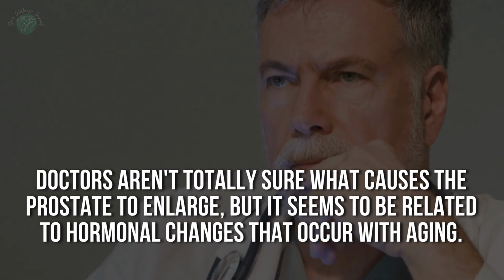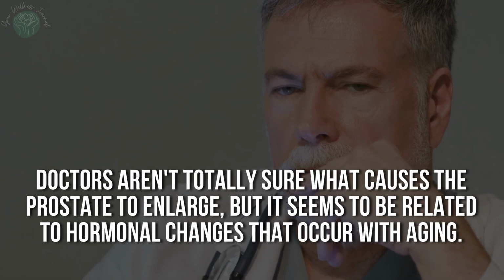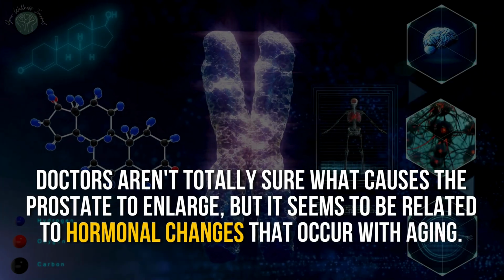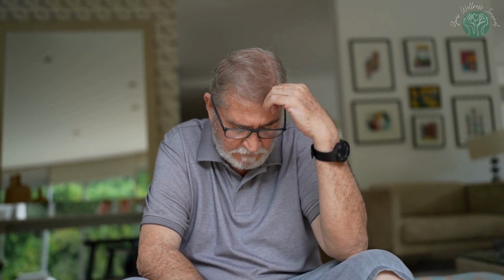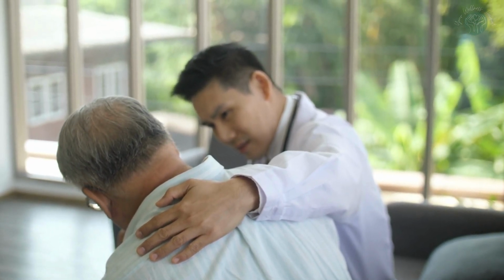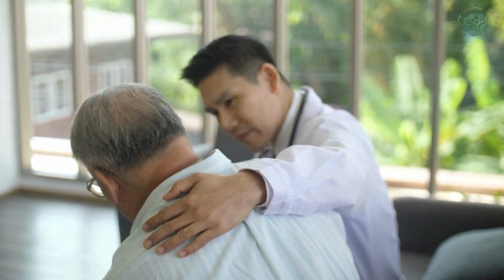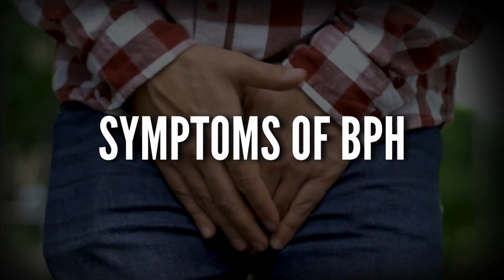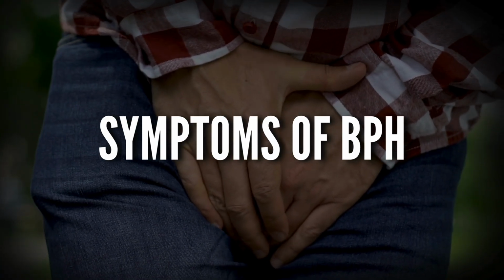Doctors aren't totally sure what causes the prostate to enlarge, but it seems to be related to hormonal changes that occur with aging. The important thing is not to ignore possible BPH symptoms. If you're having any problems with your urination, don't hesitate to bring it up with your doctor. Together, you can find the best approach to manage your BPH and improve your quality of life. Now, speaking of symptoms, let's take a few minutes and discuss them.